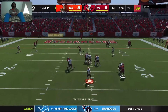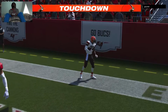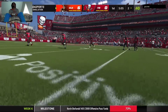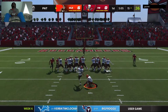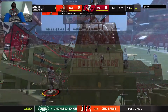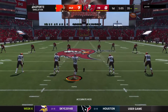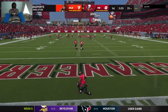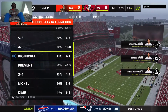From the red zone now, Watson. And that's going to be caught for a Browns touchdown. DeAndre Swift, his first touchdown on the year. And the Browns take it right down the field and score on the opening drive. Point after, right down the middle. And that makes the score 7-0. The kickoff unit is out on the field, and they will send this one away. And it'll come out to the 25 as he will not attempt to return.